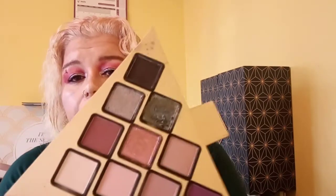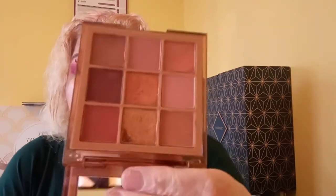This is the second part. What I'm showing you at the moment, if I can get through this in one video, is what's sitting on my dressing table, what I use regularly. The rest I haven't used at all.